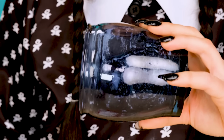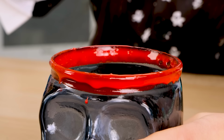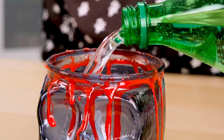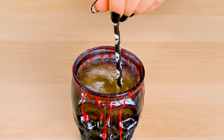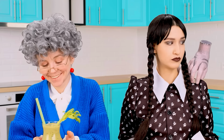I'll take a proper glass and, of course, smear it with strawberry syrup. What should I pour here? Perhaps it'll be Sprite. Of course, I'll add the dye. And stir it all with the rice straw. Help me. Okay.